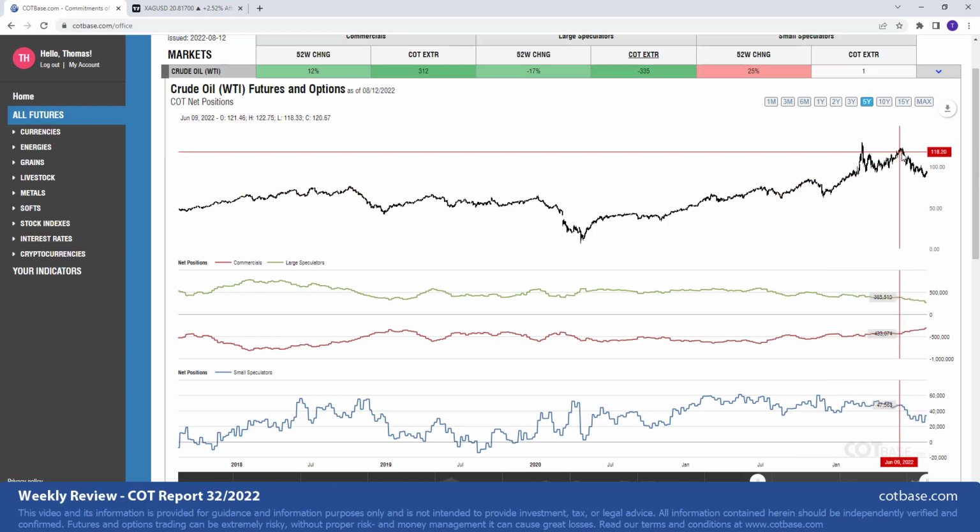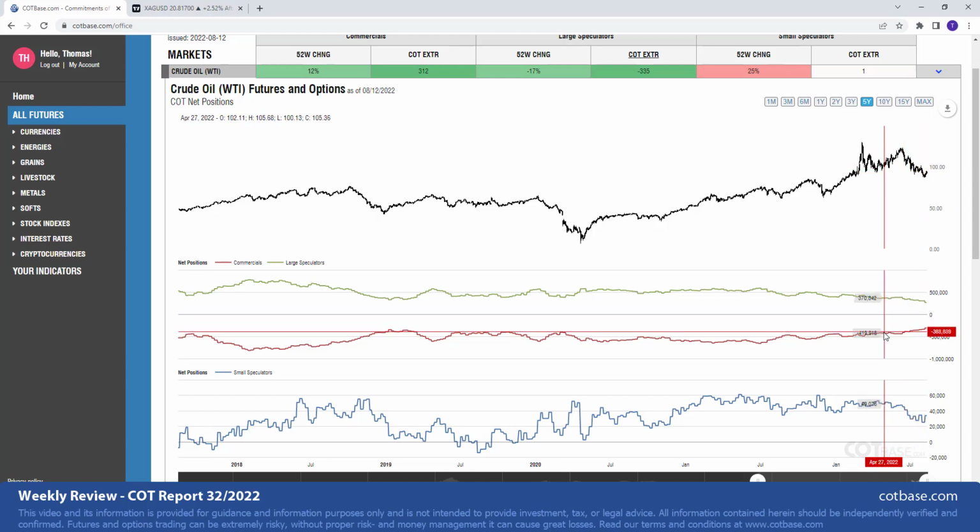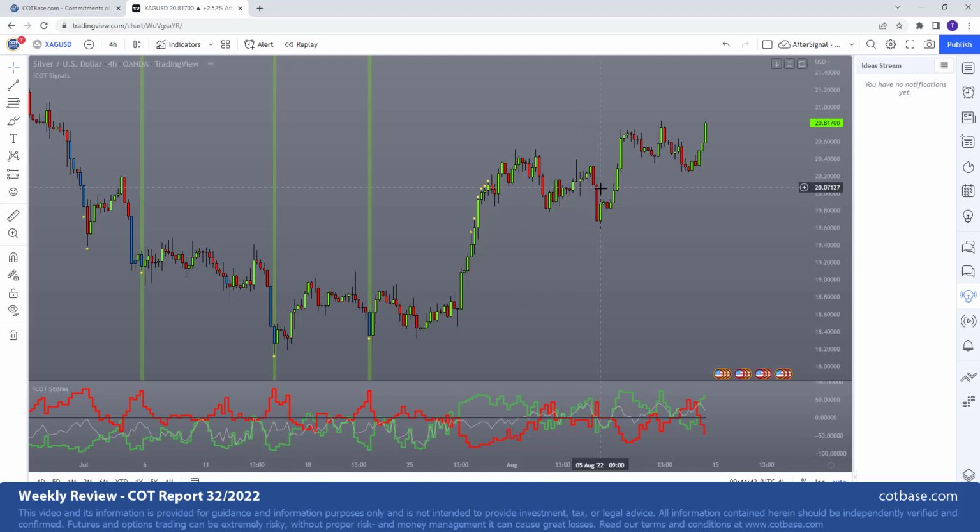Now, of course, this downwards trend that's been going on since June could continue. If it does, I would expect this trend in traders' net positions to continue as well, possibly reaching all-time extreme levels. We shall see. Now, I think this is the point to switch over to our TradingView platform and dig into our analysis with the iCOT Intraday Indicator.